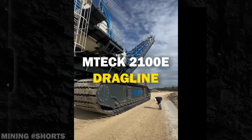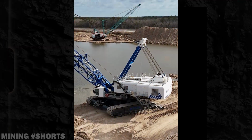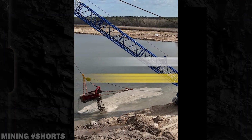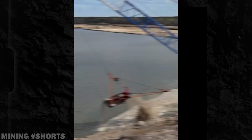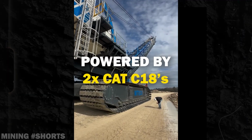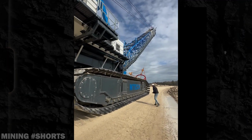If you like draglines, you should definitely watch this. Recently unveiled by MTech in the Netherlands, the 2100E is a beast of a dragline. The machine is driven by 2 800 horsepower Caterpillar C18 generators, delivering over 1 megawatt of power. The first unit has just entered service in Florida.